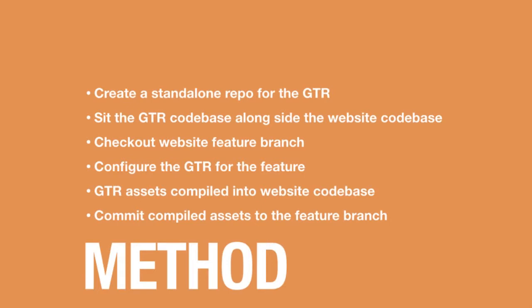So I thought maybe in attempt 2, let's externalize the global theme resource. Let's take it out of the large legacy Drupal project. So a method came to mind. Let's create a standalone repo for the global theme resource. Let's sit the GTR code base alongside the website code base.